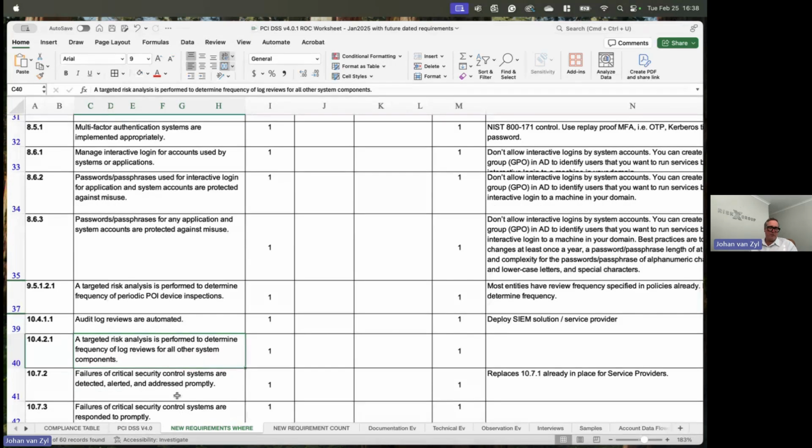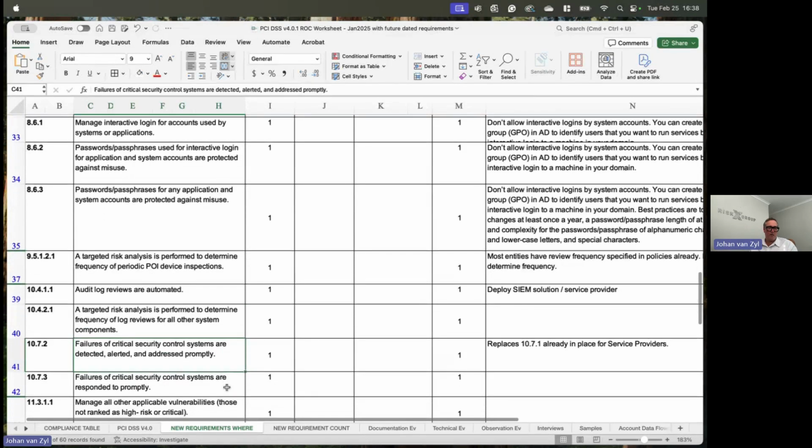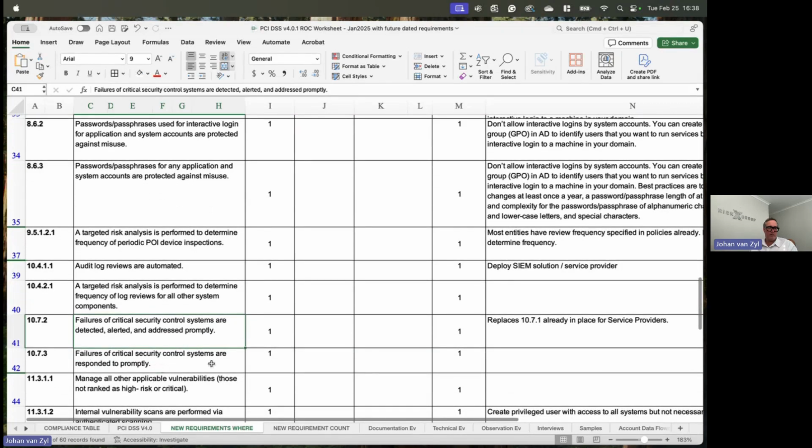10.7.2, failures of critical security control systems are detected, alerted, and addressed promptly. Currently, this is a requirement for service providers only, requirement 10.7.1. From 1 April, it becomes a requirement for all entities. Then failures of critical security controls are responded to promptly. That's your incident response process, and manage all other applicable vulnerabilities in requirement 11.3.1.1 must be managed.